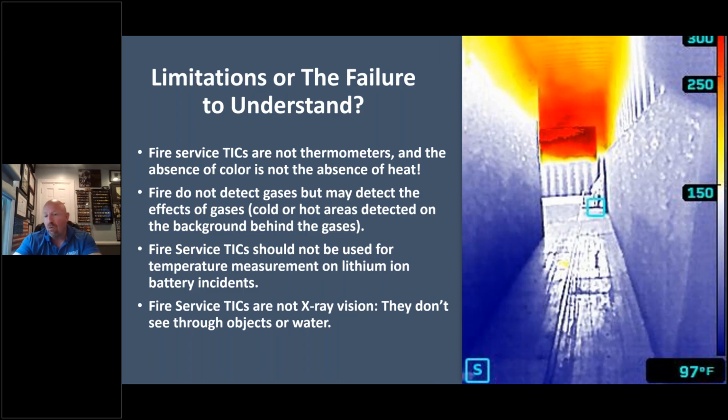So we have to know more about what we're looking at than what we're looking through, and then know what our camera actually detects and how that little reticle, that little square in the middle, is calibrated. What is it designed to do? And why newer cameras don't even have a spot temperature when you turn it on.